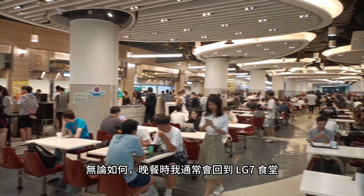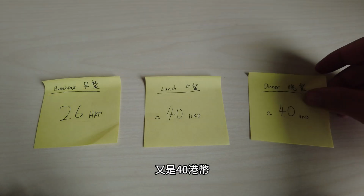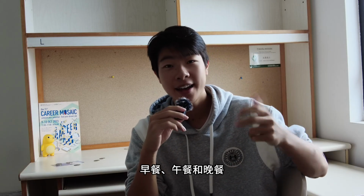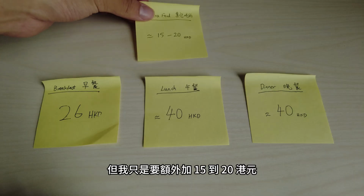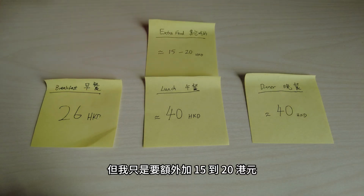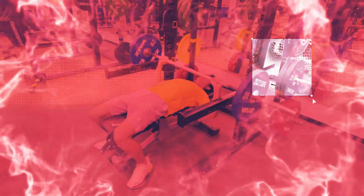Anyways, for dinner, I usually go back to the canteen where I have breakfast, but this time I go for a slightly more expensive meal. The average price, again, 40 Hong Kong dollars. Now for breakfast, lunch, and dinner, they add up to 106 Hong Kong dollars. But I'm just gonna add an extra 15 to 20 Hong Kong dollars because sometimes I just feel like getting an extra half a meal outside of breakfast, lunch, and dinner because it's bulk season.